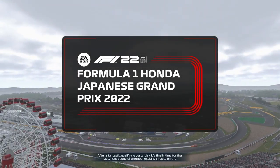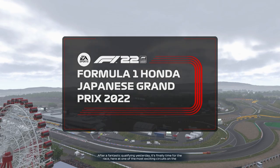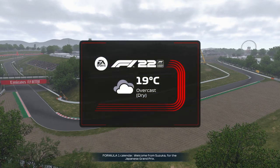After a fantastic qualifying yesterday, it's finally time for the race, here at one of the most exciting circuits on the Formula One calendar. Welcome from Suzuka, it's the Japanese Grand Prix.